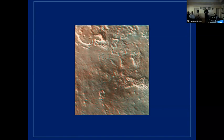This is radar, a radar stereo pair of the radar units, as an anaglyph. And you can see sort of on the right half a depressed area, and the rest of it is kind of a flatter plane. Not terribly exciting. Leaving the second planet, we head to planet number four.